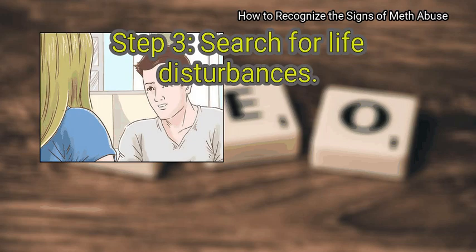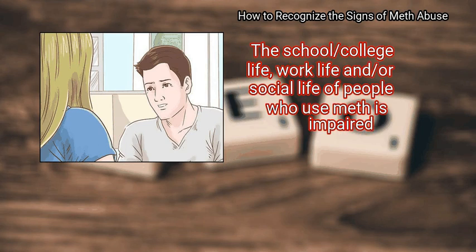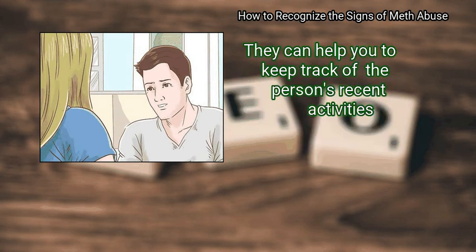Step 3. Search for life disturbances. Social, occupational, and functional disturbances are very common among people who abuse meth. The school, college life, work life and/or social life of people who use meth is impaired. You can detect signs of these disturbances by doing the following. Remain in touch with teachers, peers and close friends. They can help you to keep track of the person's recent activities.